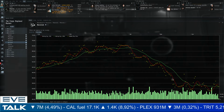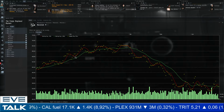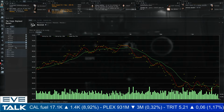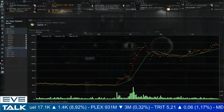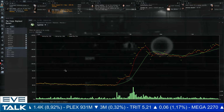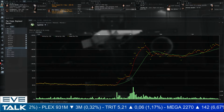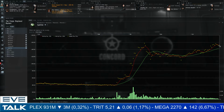So I think Noxium is set for sideways movement, but the other ones, I'm afraid we could pull back even lower. Next up we'll have Zydrine for the null-sec ones. Those are actually breaking out again, and we already saw probably from the ticker that Megacyte is one of the biggest movers percentage wise. Titanium seems to have been doing the same, actually managing to break out.